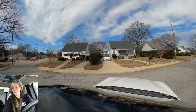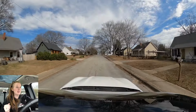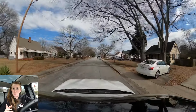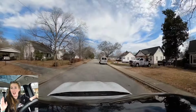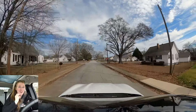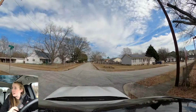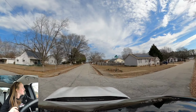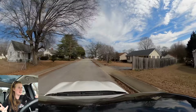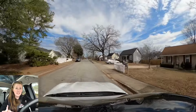All right, so here's another area that I've seen. I actually listed a house here not too long ago that was new construction. These homes are either getting a renovation done or getting knocked down and completely rebuilt. All good things to pay attention to.